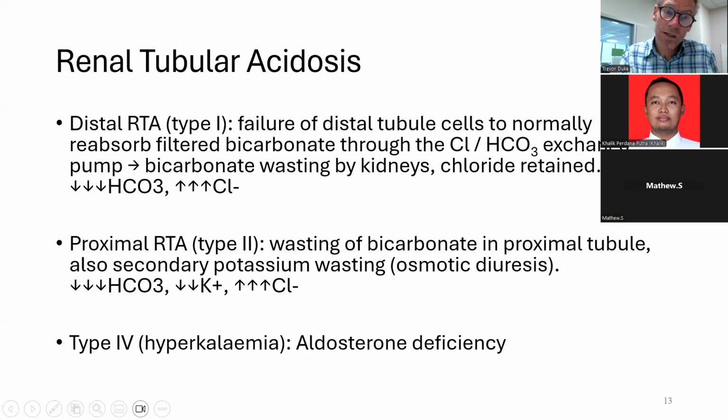There are 4 types. One is distal renal tubular acidosis affecting the distal renal tubules, and that involves the chloride bicarbonate exchange pump. And another one, the proximal renal tubular acidosis type 2, involves the sodium bicarbonate pump. So there are slightly different transporter proteins that are affected by the different types, but they manifest in very similar ways: low bicarbonate, very high chloride, and usually very low potassium.